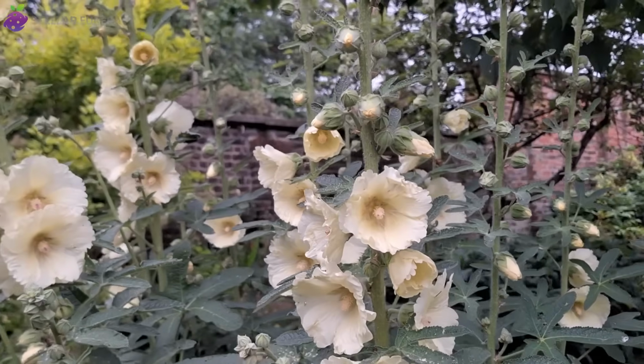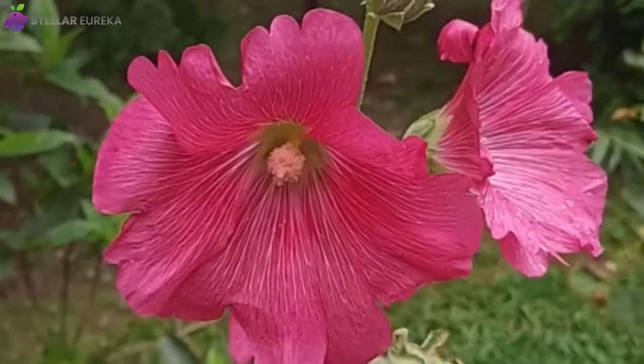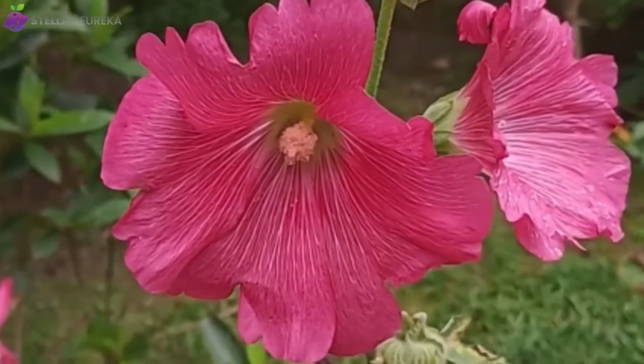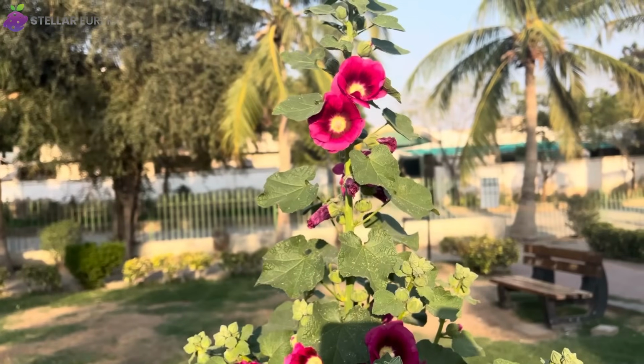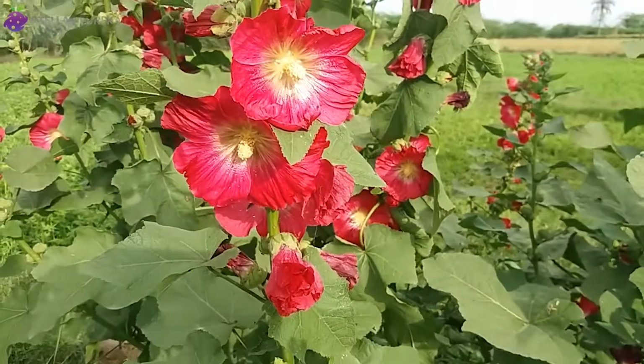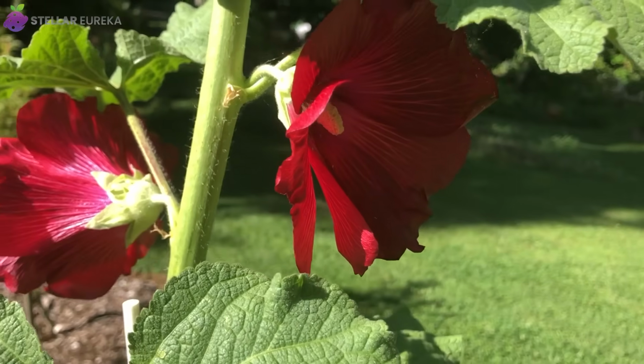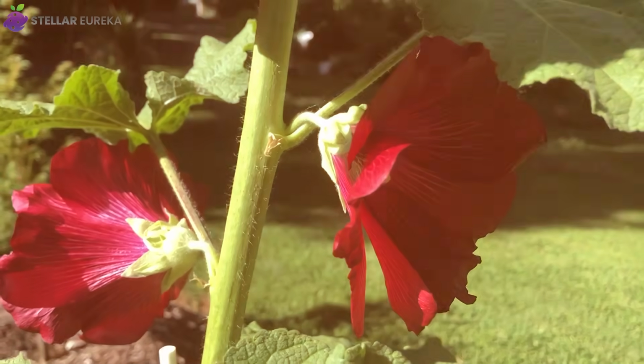But hollyhocks aren't just pretty. They attract hummingbirds, butterflies, and bees, making them a vital player in pollinator-friendly gardens. Whether growing in a quaint English cottage garden or alongside a rustic barn, hollyhocks bring old-world charm and sky-high beauty, proving that sometimes bigger really is better.